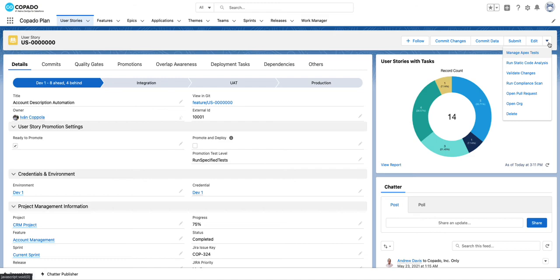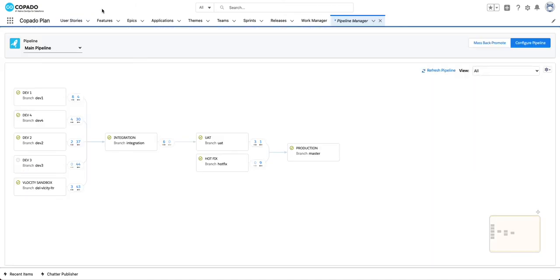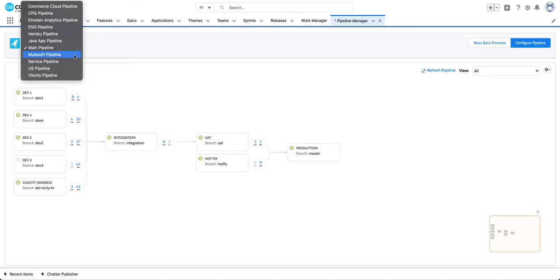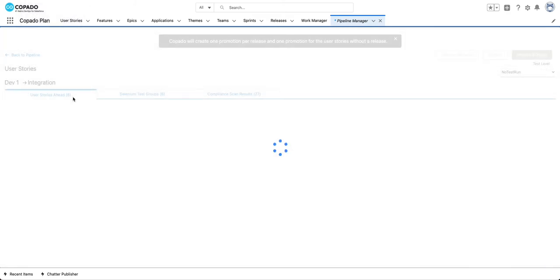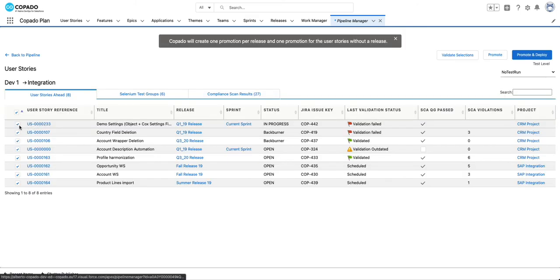But to keep it simple, let's assume our work here is done and it's time to deploy these changes upstream. So in the Pipeline Manager, I can select the cloud that I would like to deploy my changes in. But in this one here, I can see there are 8 user stories. I can now cherry pick those user stories that I would like to deploy. I hit the blue Promote and Deploy button, and it's really that easy.